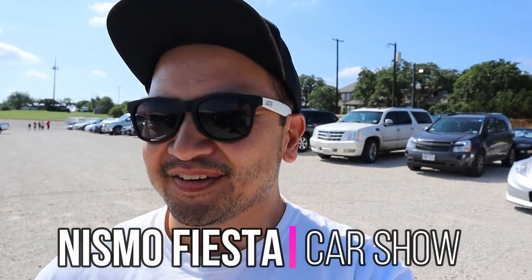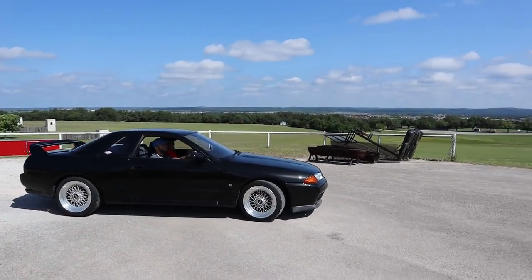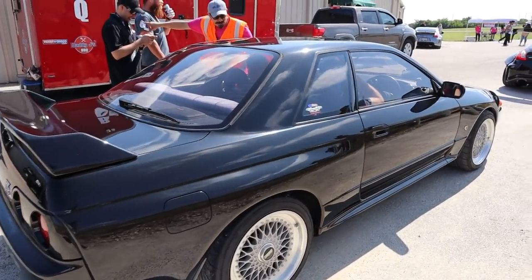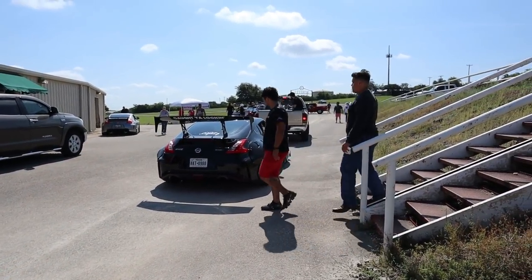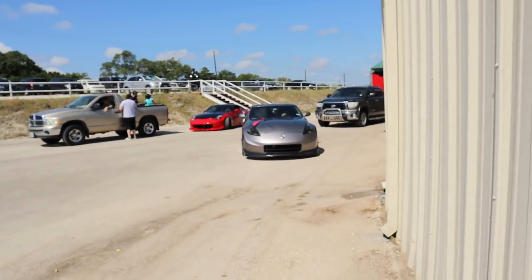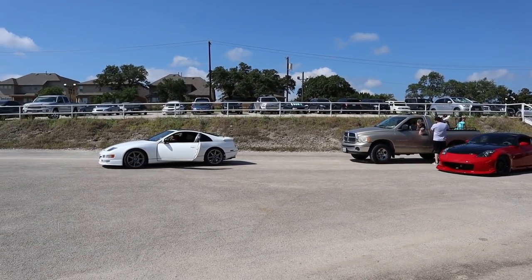The next morning. Hi guys, it's day three of Nismo Fiesta. We're actually here at the shooting complex where they have the event, and we're gonna check out some cars right now. Starting with this one, R32 GTR. Where the registration is happening. Got 370Z. Alright guys, so we're here, we're about to get the show started. Everyone's showing up for registration right there. Some other Z's, 370Z. Got the 300 right there, 300Z. Very nice.